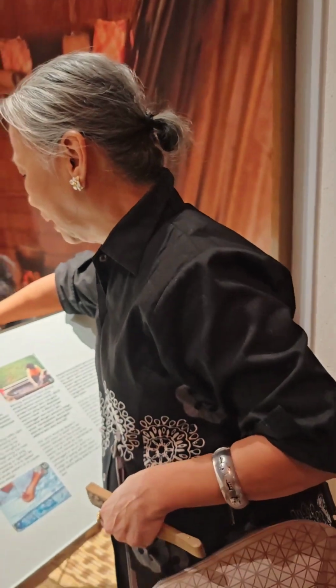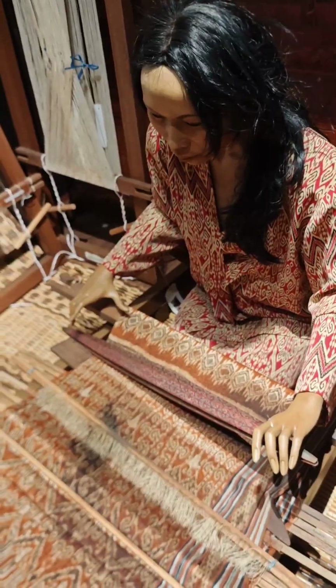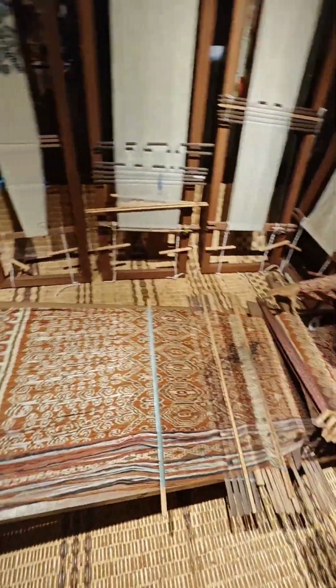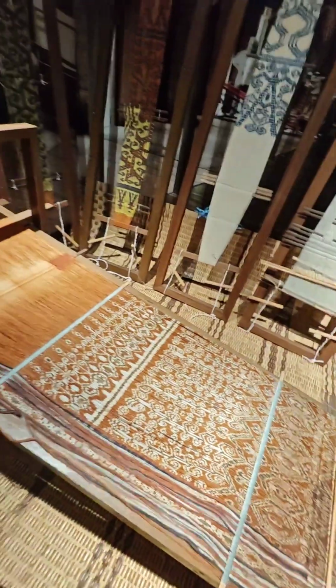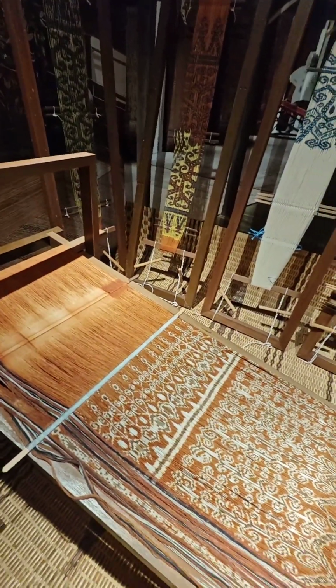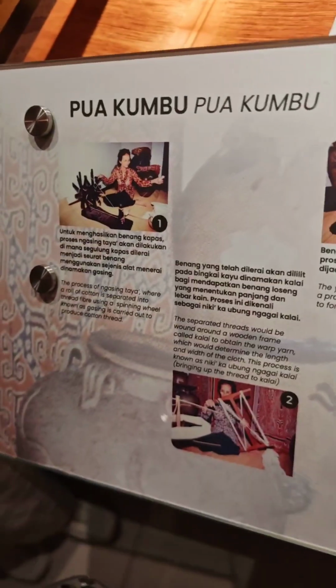So you can see here how they have to put in the shuttle and fill in to actually get a piece of cloth with the pattern. This ikat is only on the warp. So the weft is just a simple one, no color, and the pattern will come out on the piece of cloth.